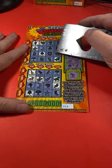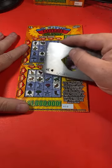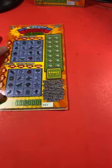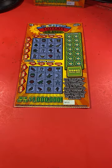Y'all see anything I missed? There's a shrimp. And I believe that's a loser. Oh my goodness. Hopefully I'm not boring y'all to death. I'm enjoying this thoroughly. Hopefully the lighting is good.